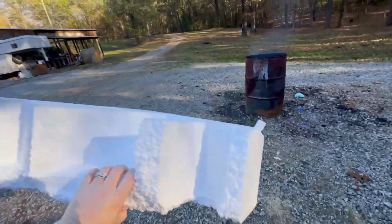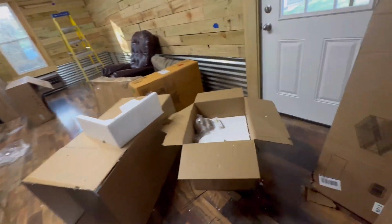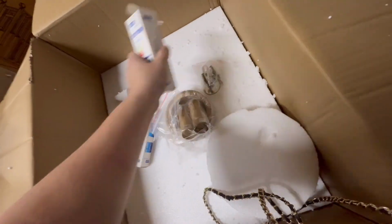Are we supposed to burn this? Does it do toxic air? I don't know. I'm not worried about it. Not today. All right. I'm so excited. This is going to be so much fun. And, oh, look, chicken head everywhere.